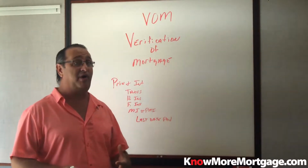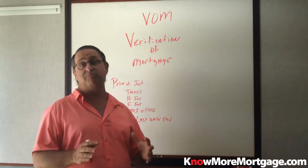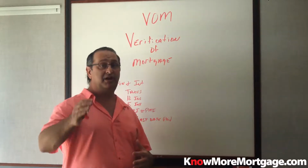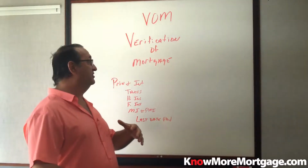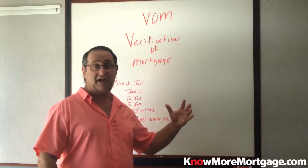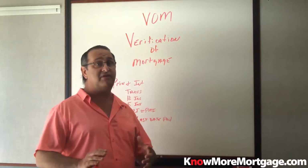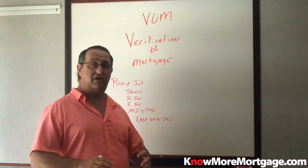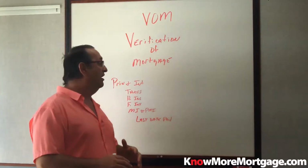Now, if you own multiple properties, this is going to apply to every property you own, whether there's a mortgage on it or not. Okay, so remember that. We still have to do a verification of the taxes and insurance on the other property, even if it's vacant land. So let's just focus on the mortgage loan part of that.